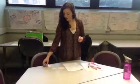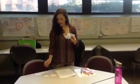And then we're going to go through the square and the rectangle. Can anyone tell me how these are similar? They both have 4 sides and right angles. Yep, good job. So, can anyone tell me why they are different?